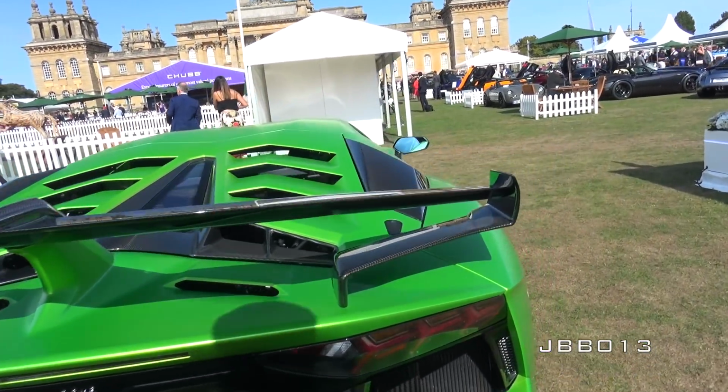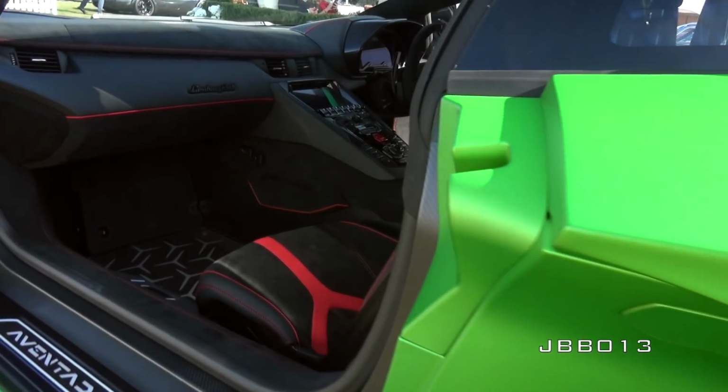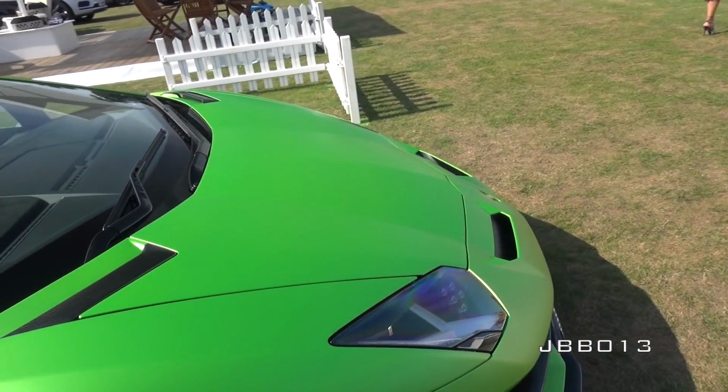I would talk about the interior a bit, but from what I've seen, they haven't actually done anything in here, just embroidered an SVJ logo into the seats. So yeah, most of the changes are on the exterior, and obviously the stats.